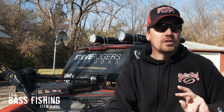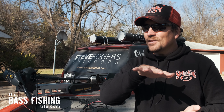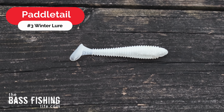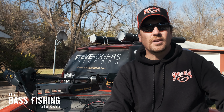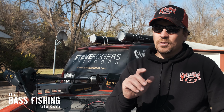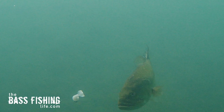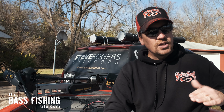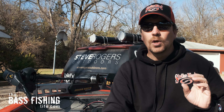The third thing that I'm going to do, especially if we've had a little bit of a warming trend and maybe those bass are up suspended a little bit, is I'm going to be swimming a paddletail swimbait, usually a model that has the ribs and stuff, like a Rage Swimmer. And I'm going to do a couple things. I'm either going to count it down to a depth if I can mark where those fish are hanging out, or I'm going to let it sink all the way down to the bottom and then just a nice steady retrieve. I'm not going to do a whole lot to it. A paddletail swimbait is an excellent wintertime lure.